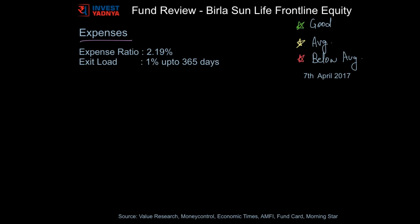Next are expenses. The expense ratio of this fund is 2.19%, which is lower than the average expense ratio range of large cap funds, which is around 2.35%. The exit load of the fund is 1% if the investment is redeemed in the first 365 days of investment, which is what most large caps do. So overall, due to a good expense ratio, we give this parameter a green star.